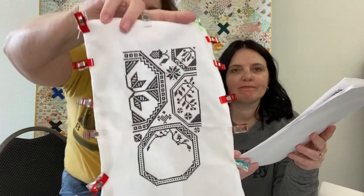I'm doing this in a 32 count antique white Lugana, so it's an even weave. And then the floss is a Weeks Dye Works called Mascara, which, yes, it's hand dyed, and I'm thinking, why couldn't I just use black? You really can't tell it's hand dyed. No, not in that one. I could have just done DMC 310 black.